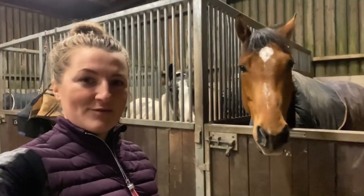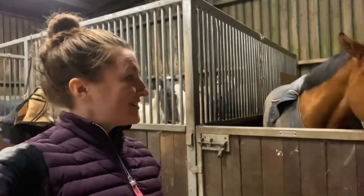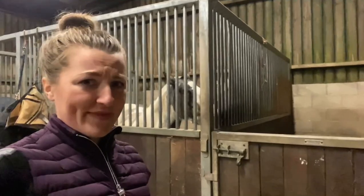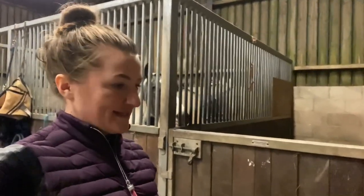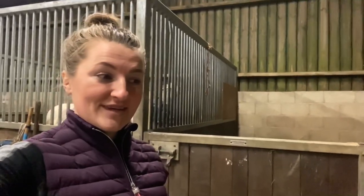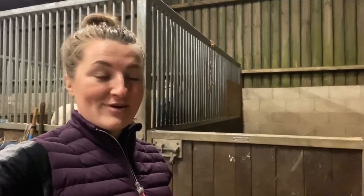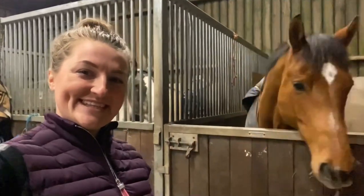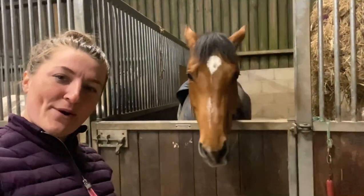Normally, we can work him pretty hard. And he never sweats at all, so he's obviously worked hard tonight. It is very warm, I think it's about 15 degrees, but bless him, he jumped his little socks off. Another new venue with other new jumps, and barely batted an eyelid, he just cracked on with it, so very pleased. Another good jump session, another lovely Saturday with my boy.